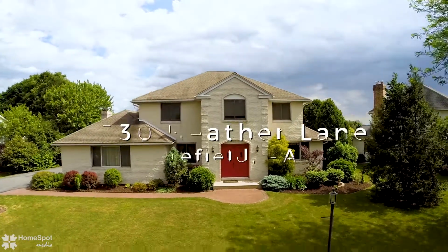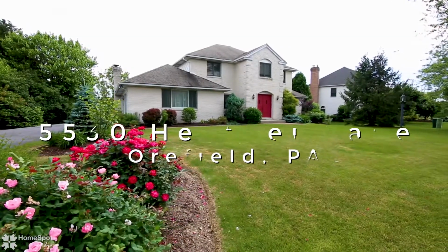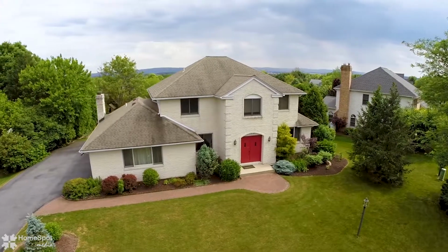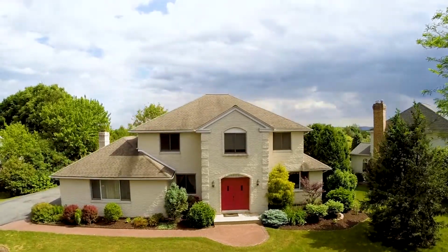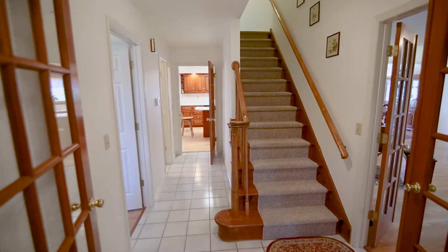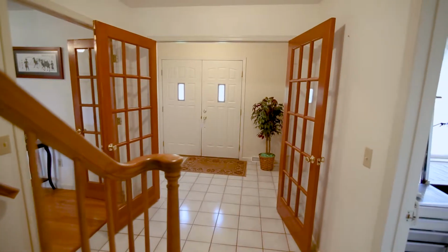Perched on one of the highest points in desirable Green Hills subdivision, this lovely home is quite picturesque. Enter the front vestibule to pass to front hall through lovely French doors flanked by living room and office and study.